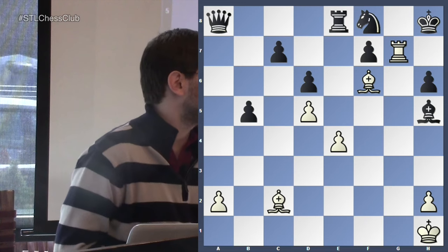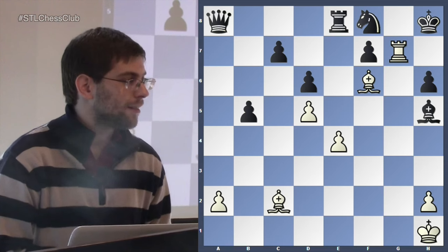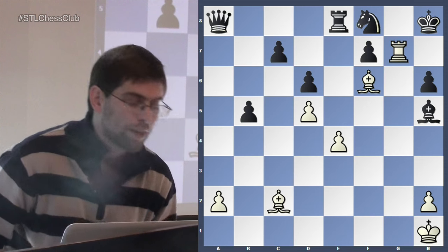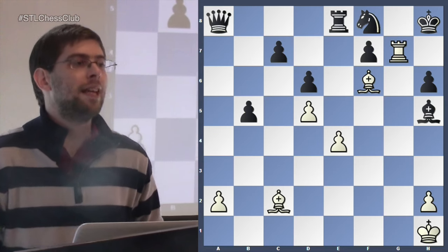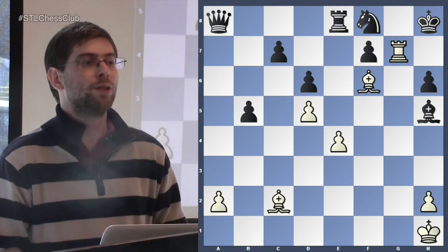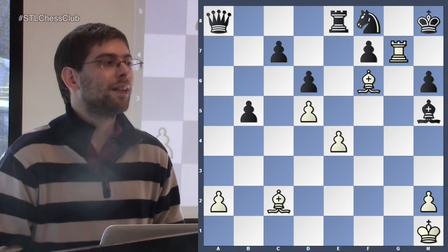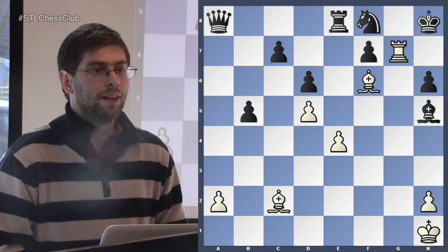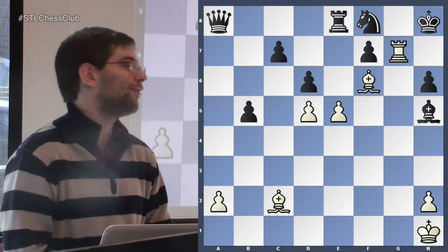Yeah, it's white to move. You didn't raise it? Yes? E5. What did you say? E5. Rook f7, no? E5. Who says e5? Raise your hand if you think e5 is the winning move. 1, 2, 3, 4, 5, 6. Not me. I don't know. E5, yes. E5 is the silent deadly move.